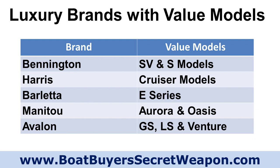The other thing that you want to pay attention to is there are some luxury brands that have value models, okay? So some of these luxury brands are going to change the way they build their boats on some of their lower level models, the things that you don't necessarily see. You may feel that the upholstery is downgraded a little bit, but there's also some construction changes that they may not tell you about that I want you to know about.